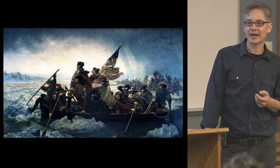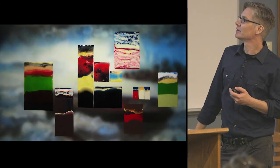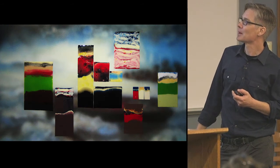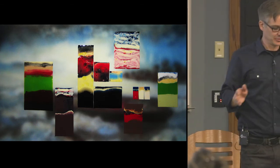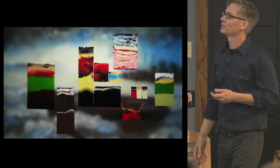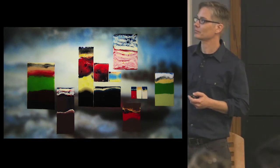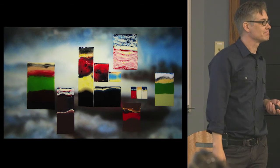Okay, that's a famous painting. I had Lutz's information there I was going to tell you about, but I don't know. This is mine. So I profiled everybody in the boat and Old Glory. So you can see it as everybody gets a color. This is called an American painting. Yes?